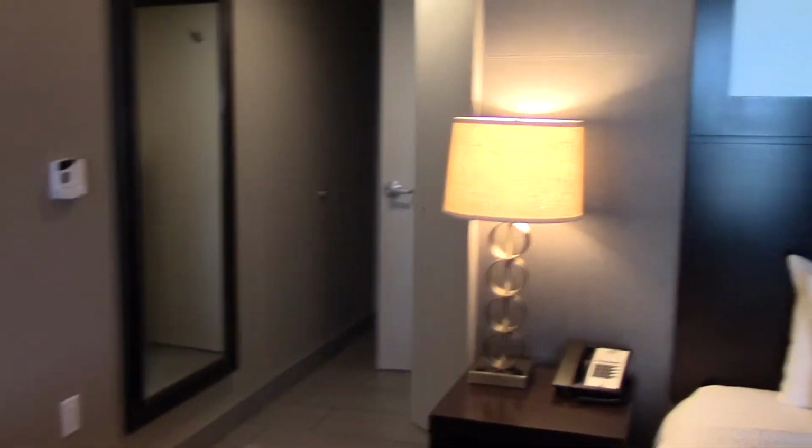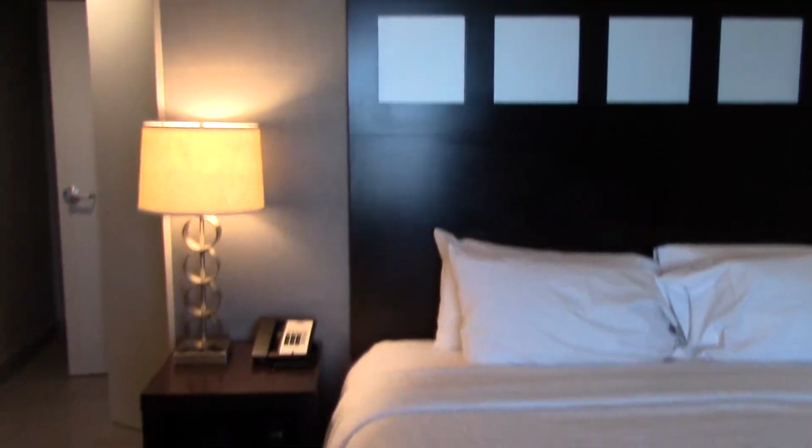So let me know in the comments, what do you think? Would you stay here? Do you think this would be a great place to stay in Calgary? It is near the airport, so it's not that centrally located, but if you're driving, it doesn't matter nearly as much, and if you're going to the airport, that could be perfect, because I do believe they have a shuttle.